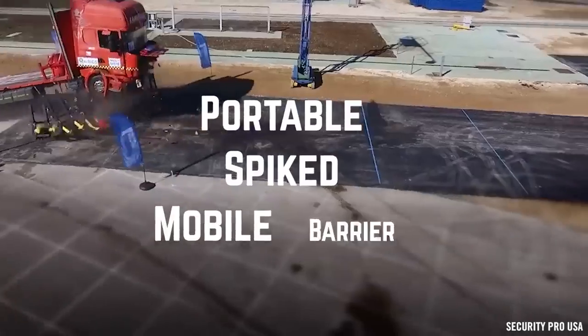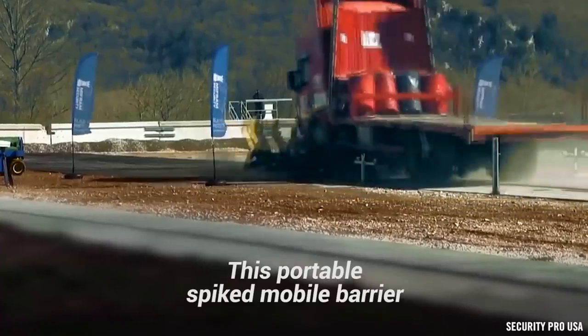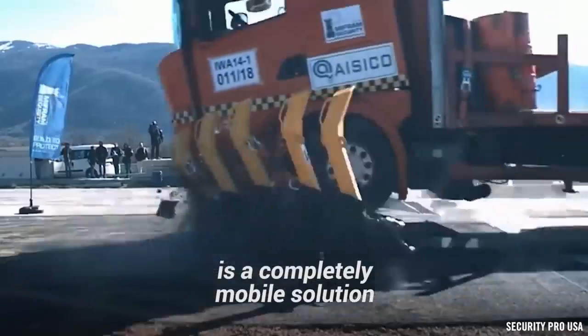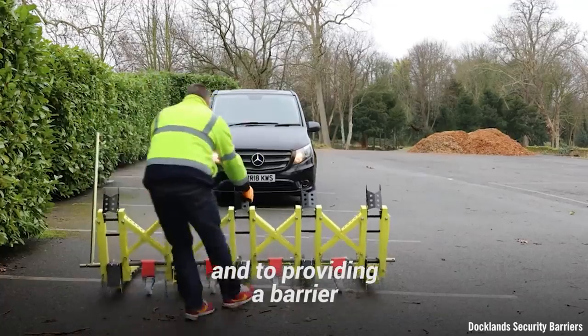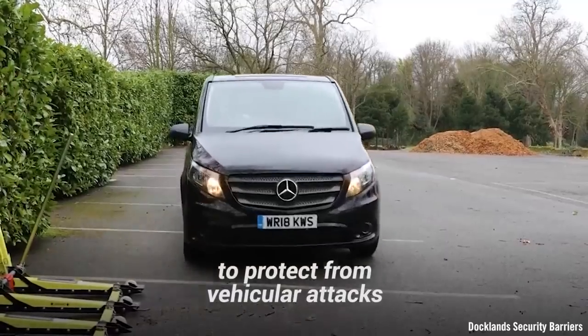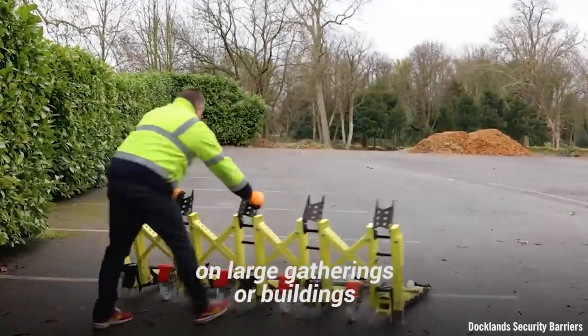Portable Spiked Mobile Barrier. This portable spiked mobile barrier is a completely mobile solution to vehicle security and to providing a barrier to protect from vehicular attacks on large gatherings or buildings.